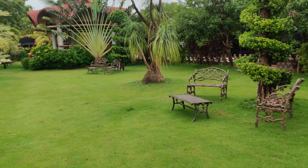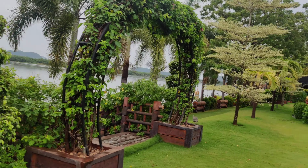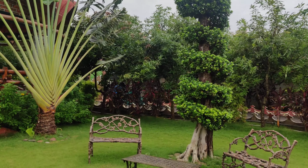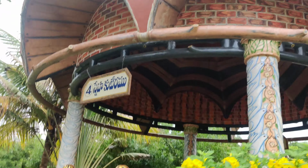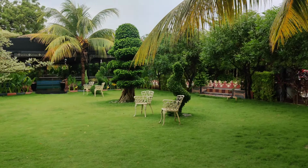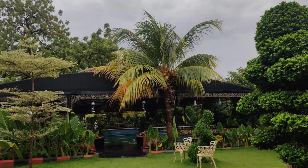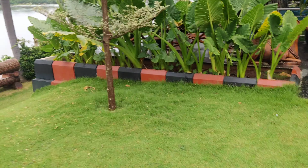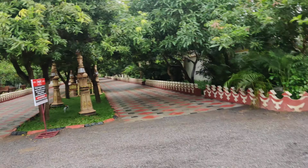And again, here we go. I fell in love with this place. Look at the tree, how beautiful it is. And next we come to Sneha Kutiramu. And here we go with the swimming pool. Morning 6 to 12 is for ladies, and afternoon now it is the ladies session, so I don't want to enter.